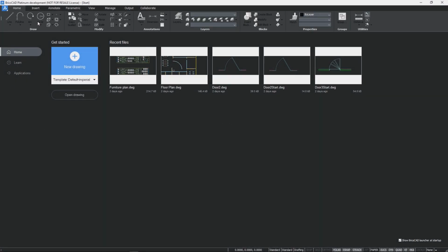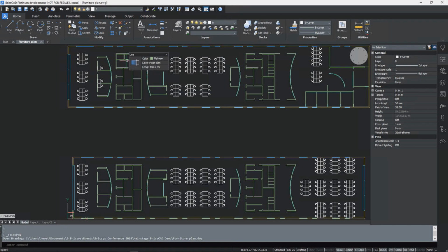What you can see here is we've got a new Start tab, and we've got your most recently used files. You can create new drawings, open existing drawings. We also have a Learn and Applications tab for you to access learning content as well as third-party developer applications. I'll just go ahead and open up a drawing and take a look through the interface.